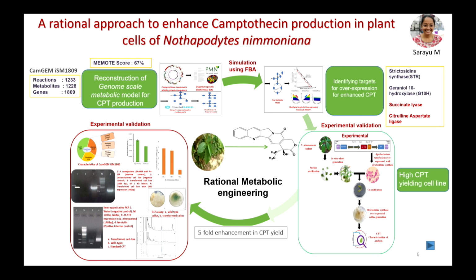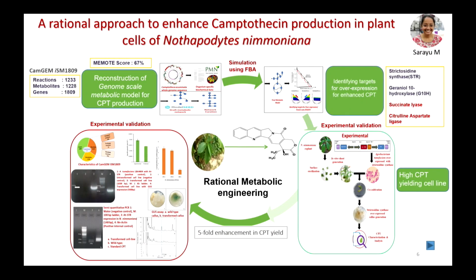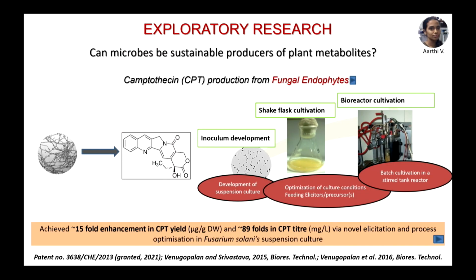So this was very, very challenging work, and I'm pleased to say that Saryu has been able to bring it to a very good point, where we now have in hand the transformed cell line which is metabolically engineered and has been found to be producing 5-fold higher camptothecin yield. There is still a lot of scope in improving the yield further, but yes, the proof of concept has been laid in this story also. So we could also predict some novel targets as we had done in vitamin E. We could see that amino acid metabolism and the TCA cycle were also impacting camptothecin production.